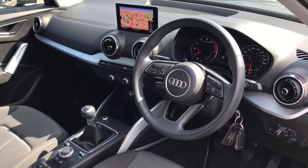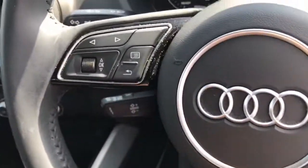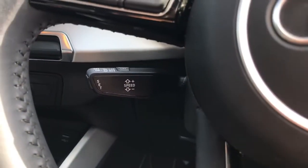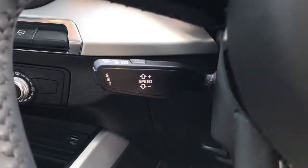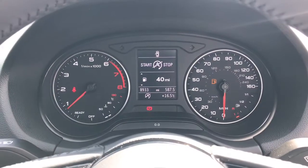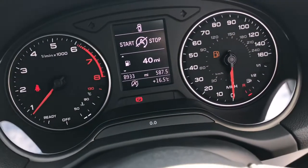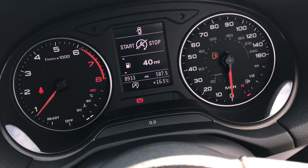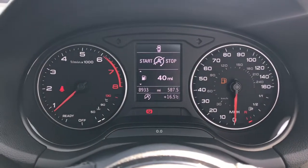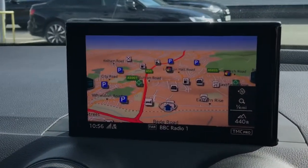We also have the cruise control system. This is controlled via a lever to the left of the steering wheel, and this makes long distance motorway driving incredibly easy, as you do not need to change the acceleration levels. The vehicle will maintain speed. Taking a look at the display, we can see that this vehicle has completed 8,933 miles, which is a very low mileage count.